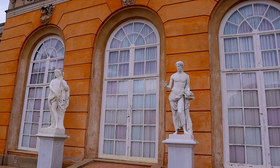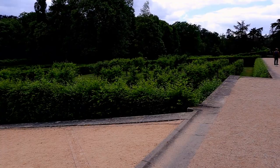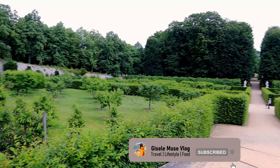There's nobody here. Well, that's not true. There are way fewer people here. Well, everybody else is at the other popular sites. And the walking continues to the next castle. See you at the next one.